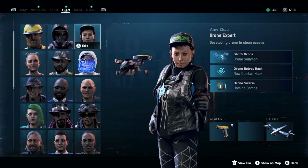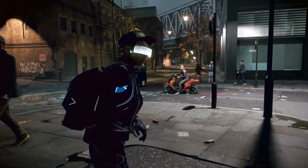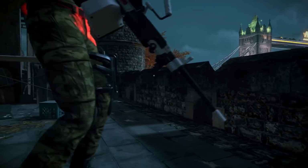AC Valhalla and then Immortals Phoenix Rising, and all of those are available for relatively cheap. I think Amazon has a sale on all of them. AC Valhalla being $35, Immortals being $30, and then Watch Dogs Legion at the cheapest at just $25. Kind of crazy how quickly these games drop in price.